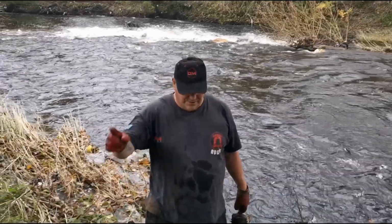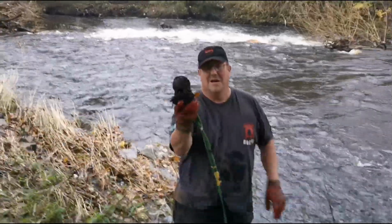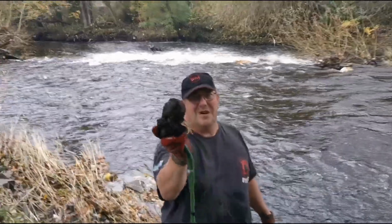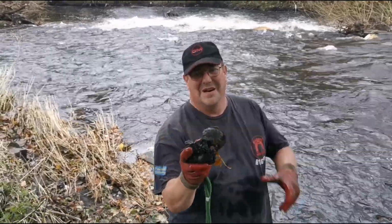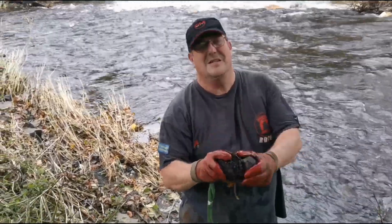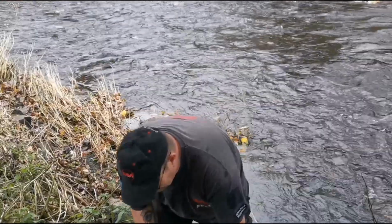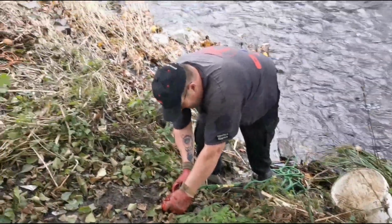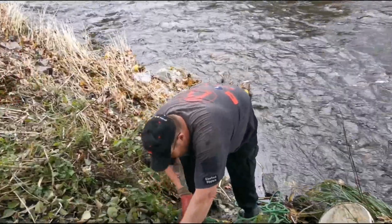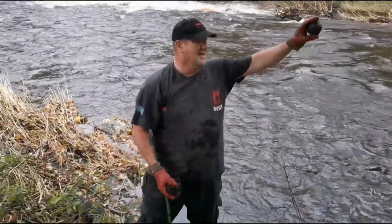So I've just come down here and thrown my magnet out for the first time, and it looks like I found a nice little cannonball first throw. So yeah, that's definitely a cannonball. It's decent. Looks like Falcon Air.